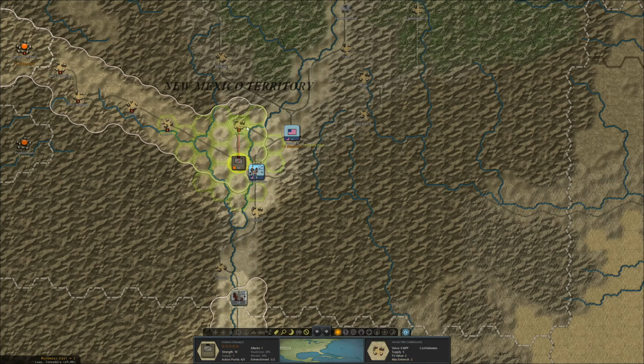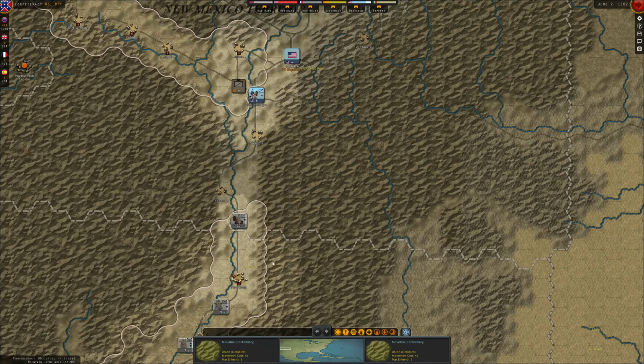I think I just keep this unit here. Maybe a 1-1 exchange. We have more time. They are more under pressure, so do the 1-1 exchange. But we stay here at the positioning.